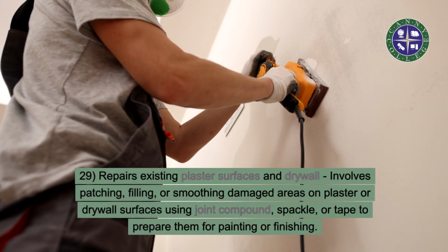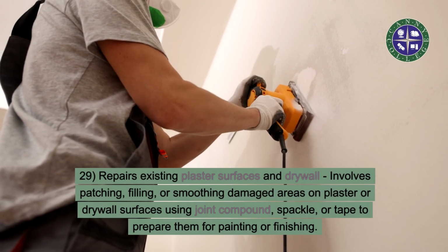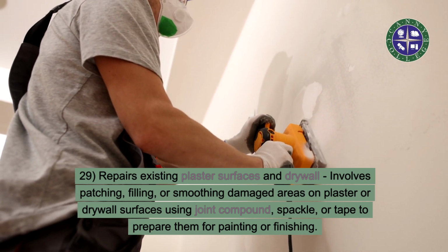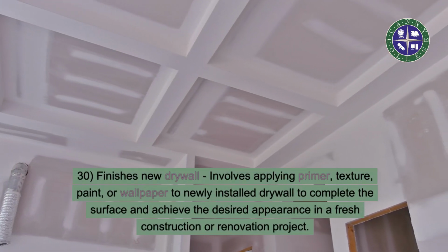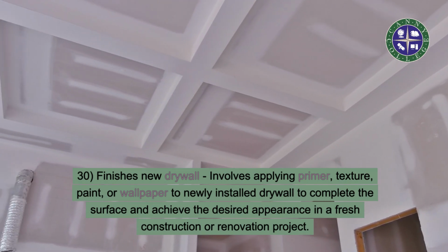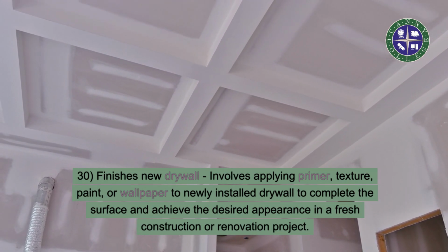29. Repairs existing plaster surfaces and drywall. Involves patching, filling, or smoothing damaged areas on plaster or drywall surfaces using joint compound, spackle, or tape to prepare them for painting or finishing. 30. Finishes new drywall. Involves applying primer, texture, paint, or wallpaper to newly installed drywall to complete the surface and achieve the desired appearance in a fresh construction or renovation project.